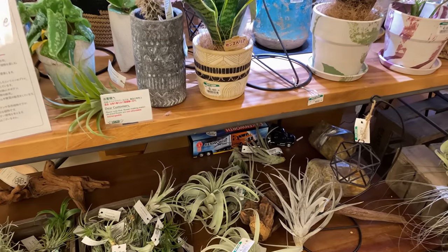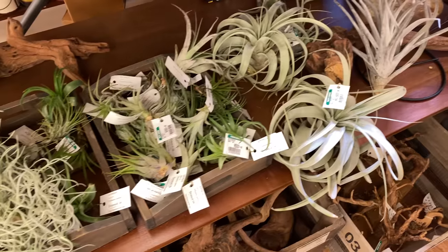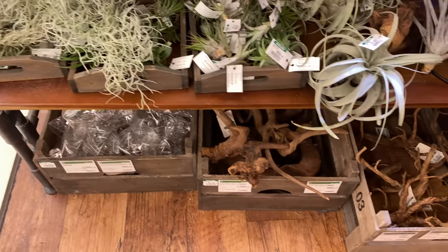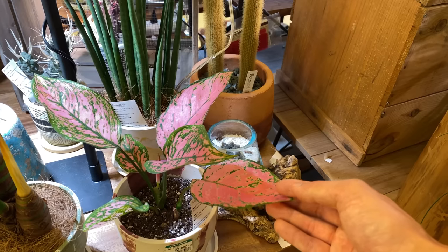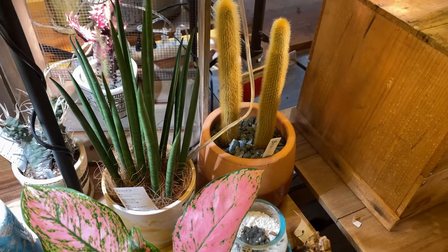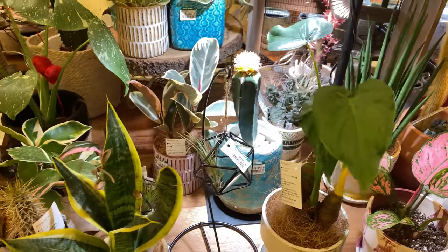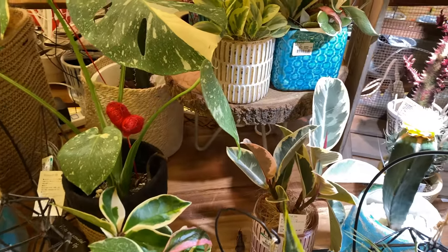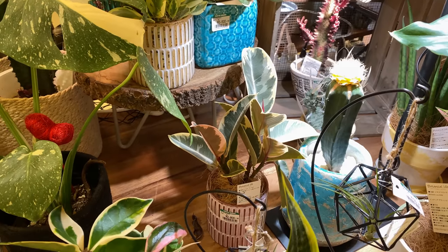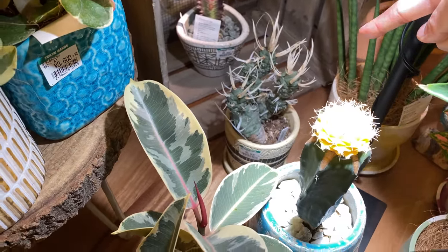Look at here. Let me see what else is here. Okay, so you have a good selection of air plants. Some bark accessories or something. An aglaonema. You have some cacti here. I assume it's one of these common anthuriums. Have the variegated rubber tree. Ooh, this is a cool one. Look at this one. The cactus right in there. Yeah, that looks funky.